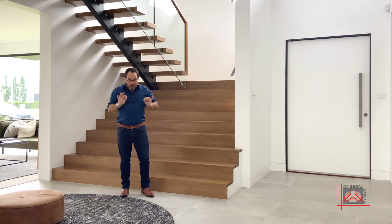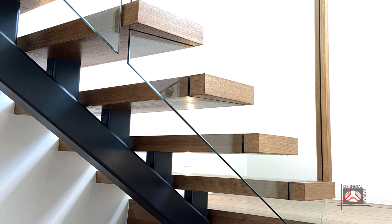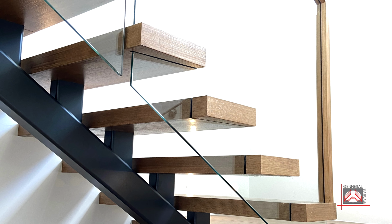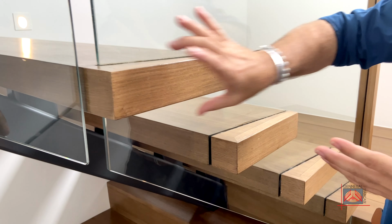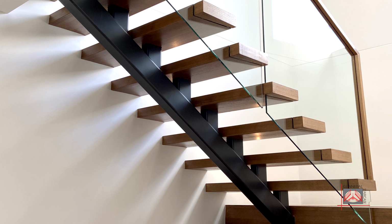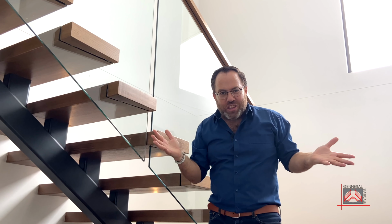But one element that I really love in this design is the integration of the balustrade with the timber treads. The visual effect of the treads and glass creates the illusion that the treads are actually going through the glass panels. The streamlined effect and the understated nature of this design matches perfectly with the architecture in the rest of the home.